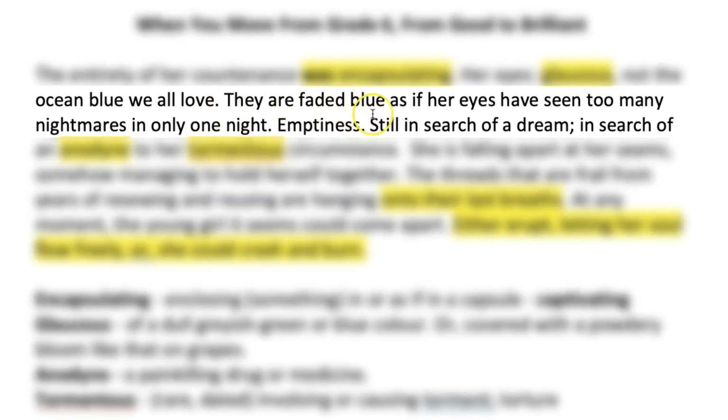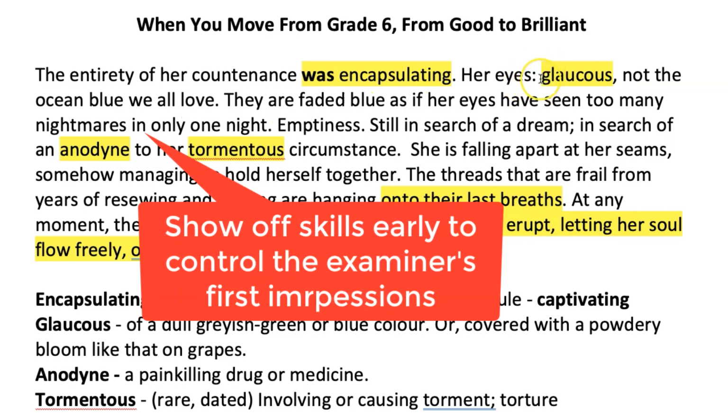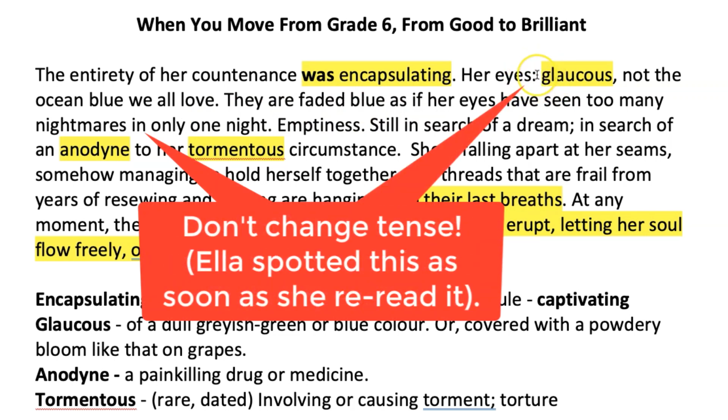They are faded blue, as if her eyes have seen too many nightmares. That works brilliantly. So does the colon to introduce an explanation about what's wrong with her eyes. And then the single word sentence, emptiness, also works brilliantly.